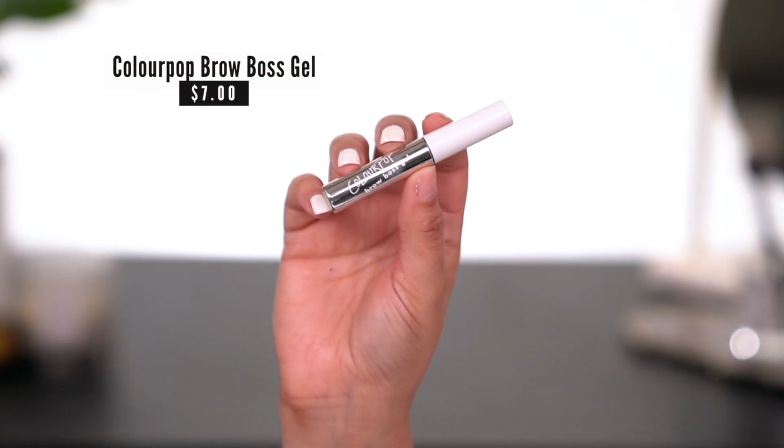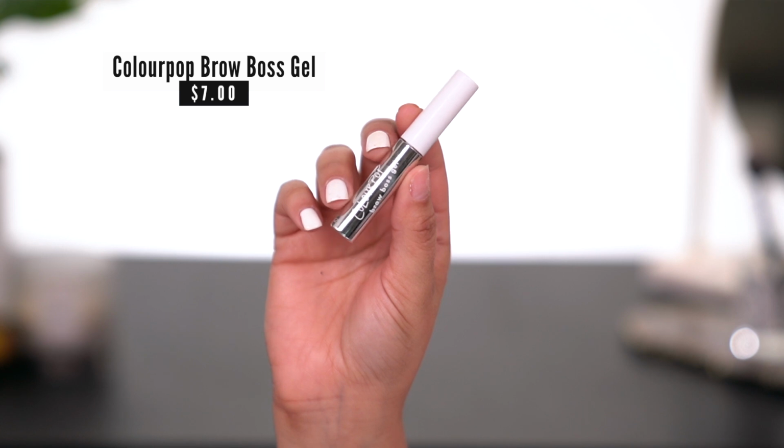For my brow gel, I am going to use this one by ColourPop, which is the Brow Boss Gel. Now, I normally wait until the very end to put in my brow gel because otherwise the powders will kind of mix in with the brow gel and then they start to look ashy and crusty, and girl, that is not the vibe. So I'm just going to coat this through.